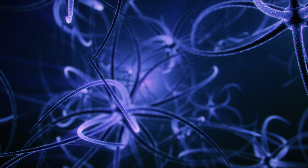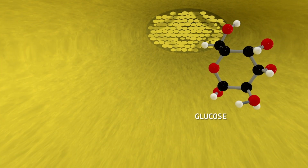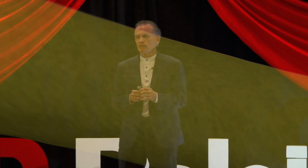Diabetes is a disease that involves the whole nervous system. Even though diabetic peripheral neuropathy is a very complex situation, the actuality is that in many cases, it's a problem of a swollen nerve in a tight tunnel.